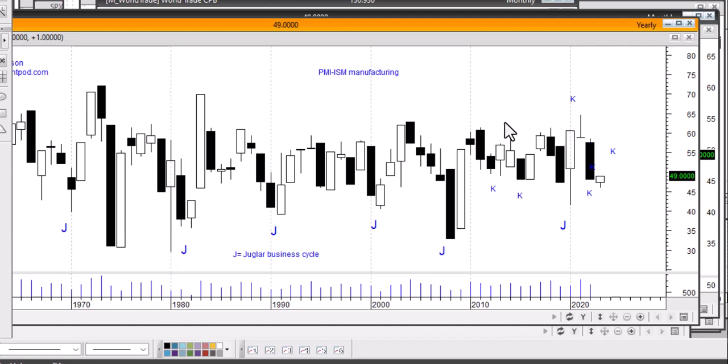It doesn't have to move up to these historical highs. In fact, it's usually at its highest right after recession. It's just how the math flows. Okay.